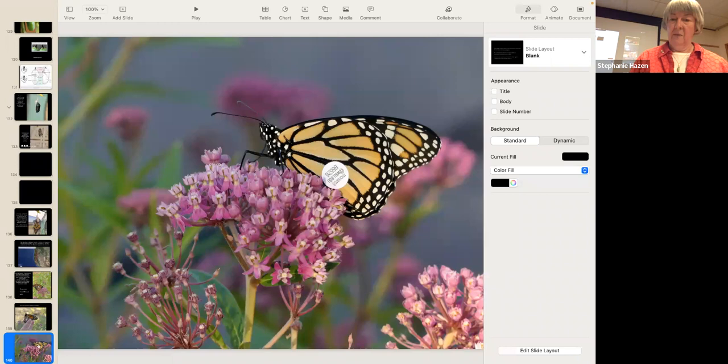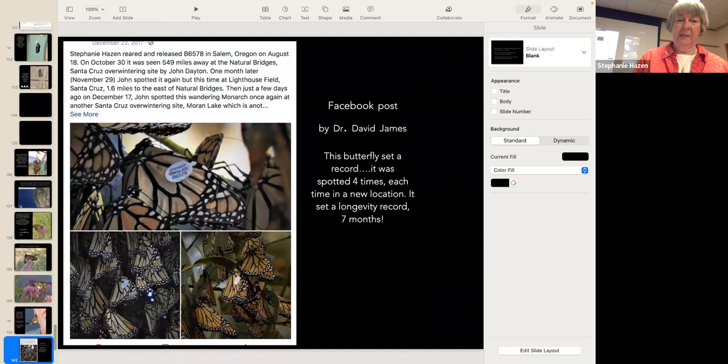But despite that, one of our butterflies was found 6 times. This says it was found 4 times, but actually it continued to be found in different locations. Dr. David James has a Facebook page, Monarch Butterflies in the Pacific Northwest, and you can actually go and find out what's happening with the butterflies right now down there.